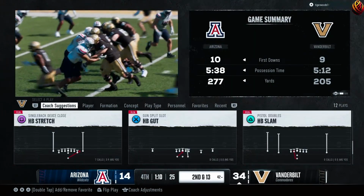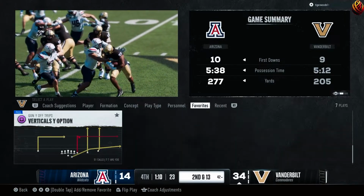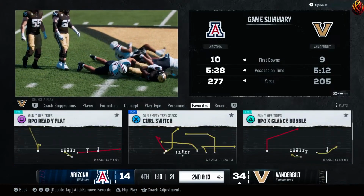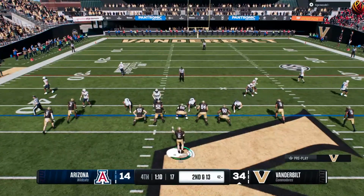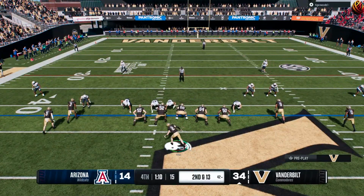Yeah, they've been the more physical team all game long. So let's just run the ball. Let's just ice this football game, take the W into the locker room. Not what they had in mind to start this drive. Here comes 2nd and 13.